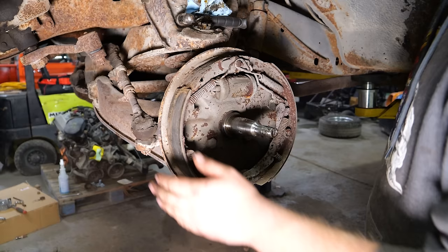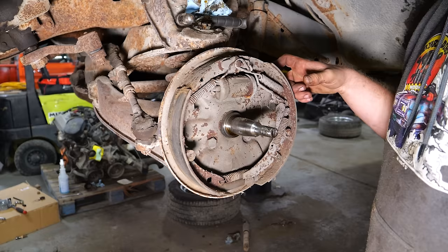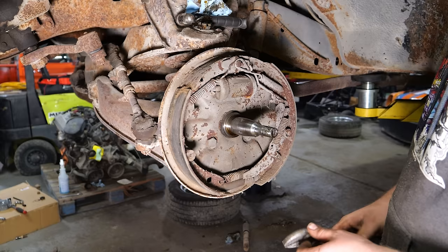On these late 60s, early 70s Chevy trucks, the brakes front and rear match. This is the 2-inch pad, and I think a 2.5. Either way, this C10 is running the 2-inch brake pads and drums. Beyond that, the hardware and shoes on all four corners is the same, so that makes it really nice.